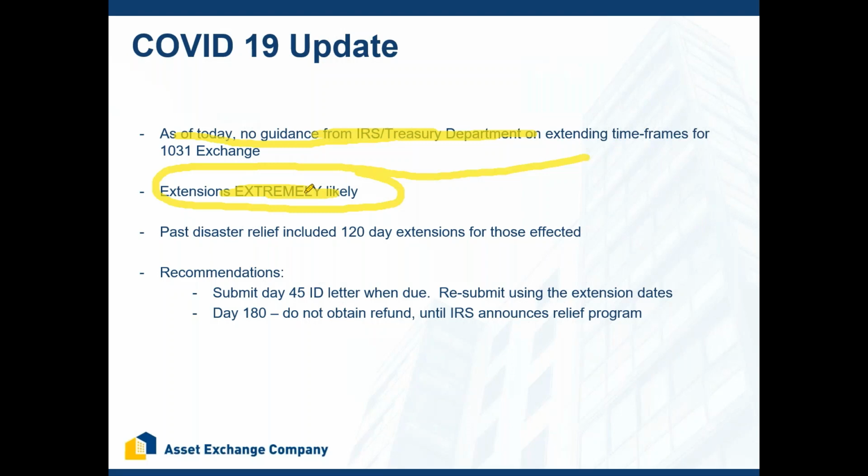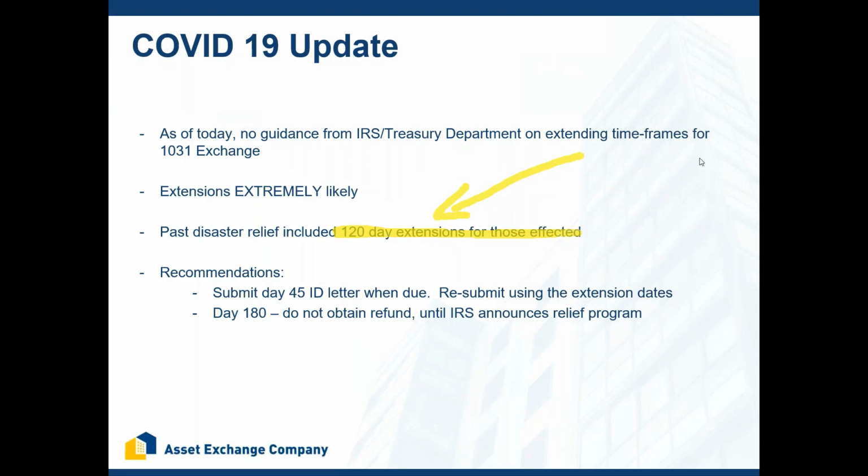Okay, the IRS gives relief in presidential disaster declarations, and I don't think you could find a disaster declaration that compares to this. But in past disaster declarations, what they have done is they have given exchangers 120 days extensions if you are directly affected by the disaster. So in the case of hurricanes and wildfires, the government has stepped in for 1031 exchanges and said, hey, we're going to give you more time, all right? And in the past, it has been 120 days. We expect at least 120 days extensions when we hear from the IRS, but it could be more, all right?